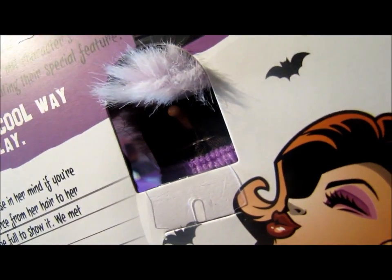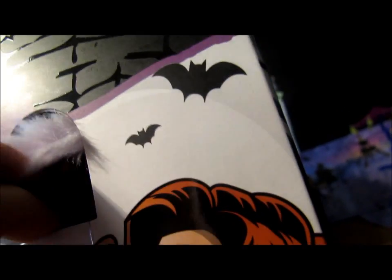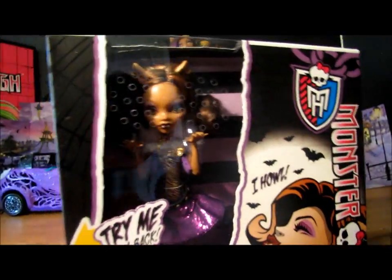So up here it shows Freaky Style, and this is what you do to make her howl. It's like a lever. It's not really a button. It's a lever that you pull down. Whoa, I wish they didn't make it so visible, but it's like that, so you pull it down, and we'll see her freaky flaw when I unbox her.